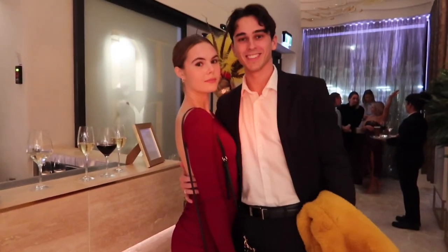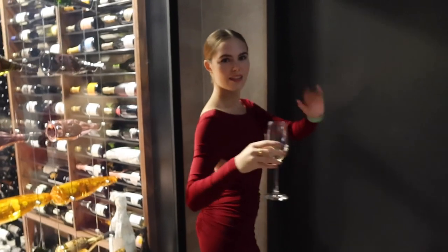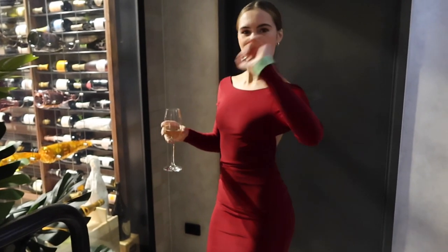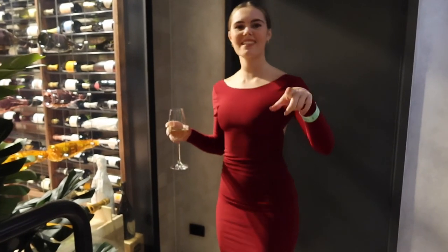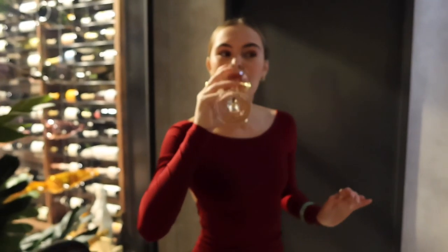Which button do I press? I'm here. This is my dress. It's pretty. This is my wristband.